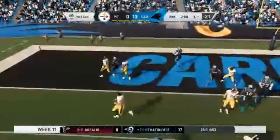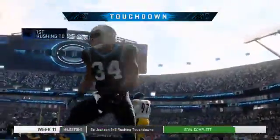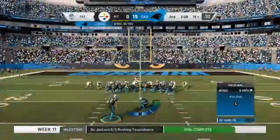On the run, this is Jackson. And he takes it into the end zone for a Panthers touchdown. A great play there with touchdown number 8 on the year. And the Panthers, they widen their lead.